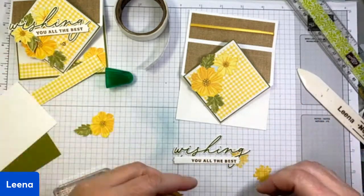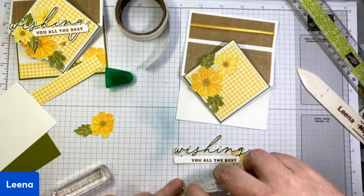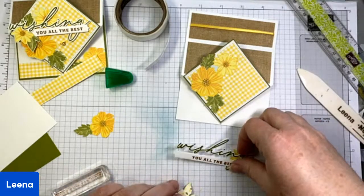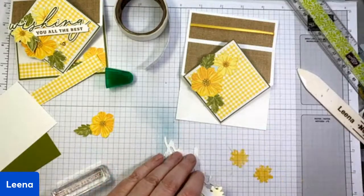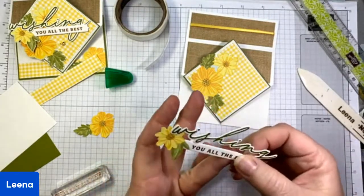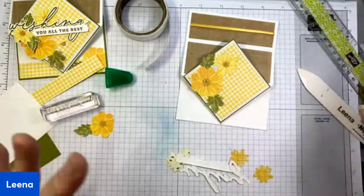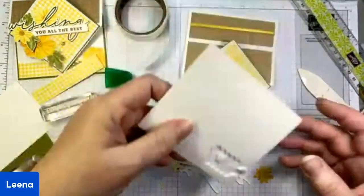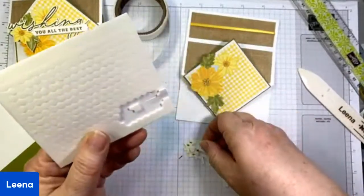And then we're going to add this little flower. It's going to kind of tuck in behind. And then we're going to adhere our W from the wishing to the flower. So it's going to kind of tuck in here. And then I'm going to add a little bit of seal. And that kind of gives me a nice stable piece to pop up. It's easier to pop up when you have a larger piece than when you have a whole bunch of little individual bits. All right, so now, again, we'll just add some dimensionals.